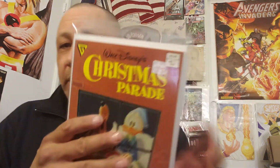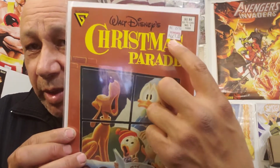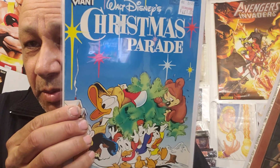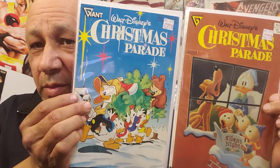So really nice. And then these I thought were cool. Walt Disney's from Gladstone Christmas Parade. I got number 1 and number 2 here. This is number 1, pretty thick. And the sticker, they put it right on here because it was in the markdown section. And this was number 2. It's pretty thick. I grabbed both of them. They're really cool, just looking at the old artwork and everything inside of it.